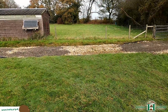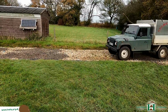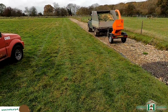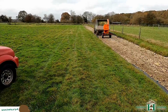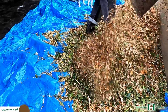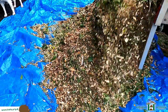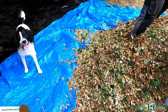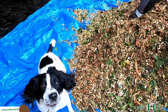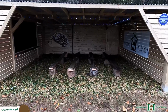I hear a truck coming. There we go. Right, let's go and get this wood chipping down. Wood chipping's down. I'll be moving this over later. Okay, I think we're done.